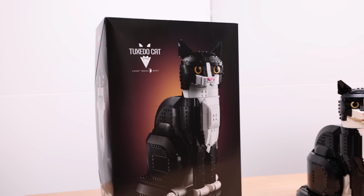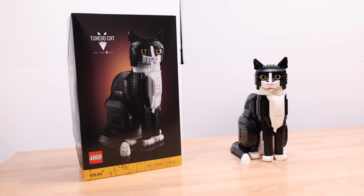Poor River, he had a bit of a rough day. Now, with all that said, I do want to thank LEGO for sending this set over for review.